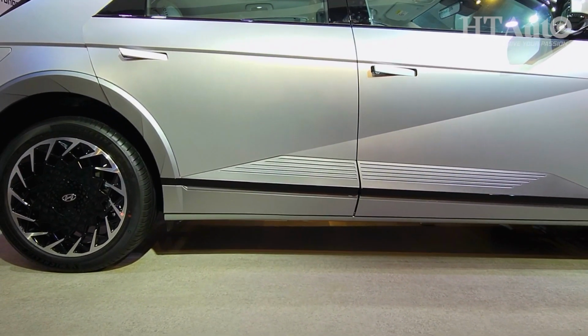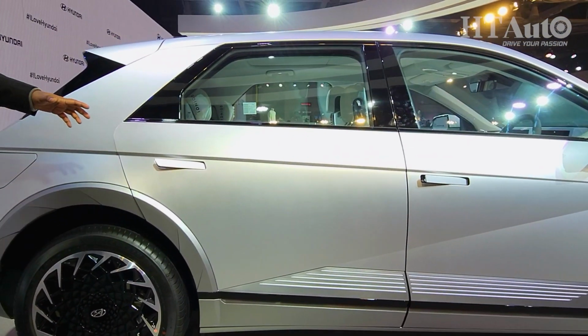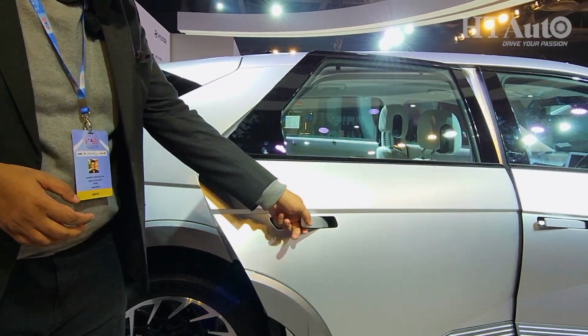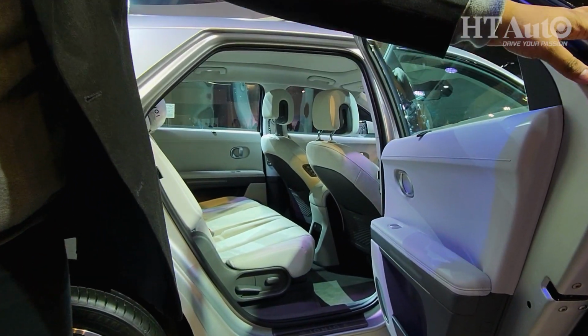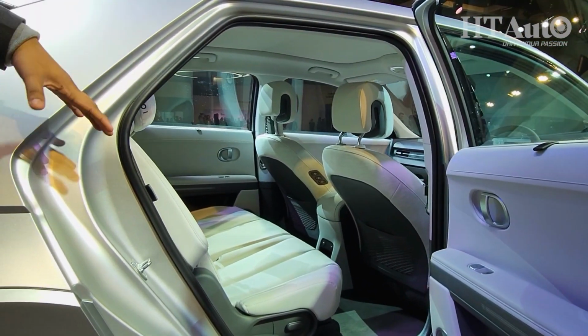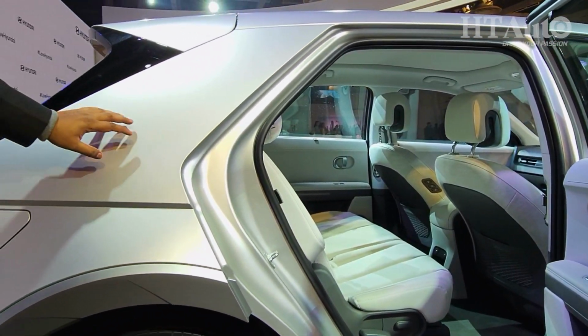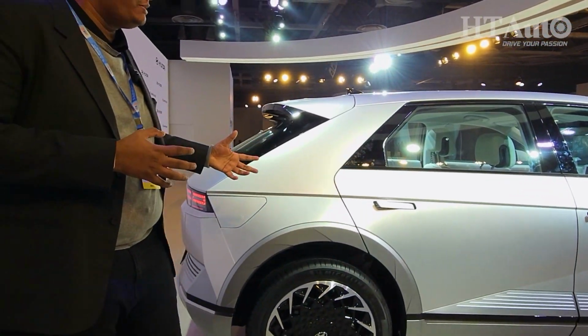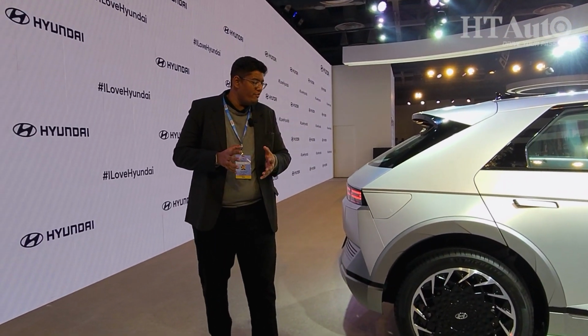A few things that I would like to show you is, of course, the flush door handles. Very nicely done. The overall fit and finish on the car is very, very nice. Before we go inside, let's just show you the overall finish on this. This is a nice satin finish, and as Hyundai's new flagship offering, it looks very, very nice.